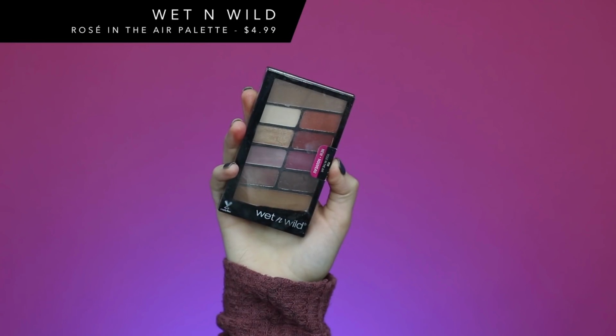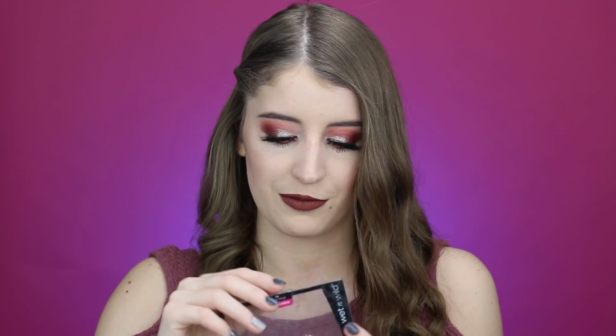Moving on to eyeshadow palettes. I have 3 palettes here to share with you guys. The first one is the Wet n Wild Rose in the Air palette. This is a dupe for the Anastasia Modern Renaissance palette. I have a whole video, I think it was the same first impressions video where I tried out the Cushion foundation. Mine's really disgusting and dirty, but I love this palette. These shades are so pigmented and they blend out so easily. I'm just gonna show you guys some swatches of these shades.